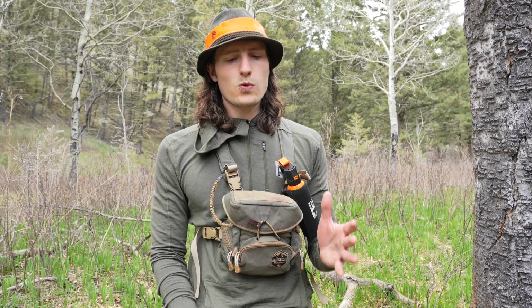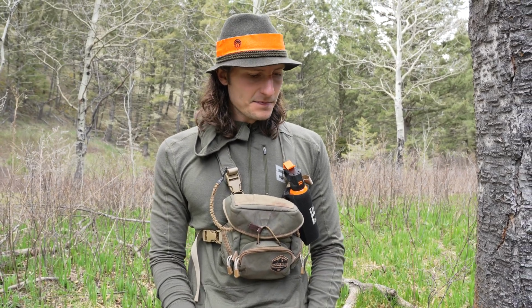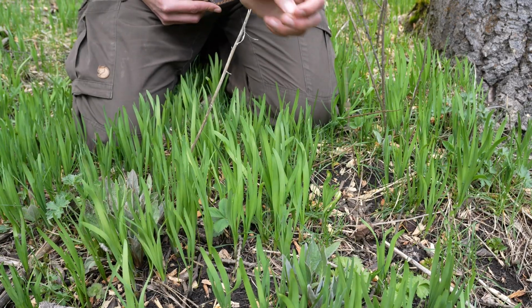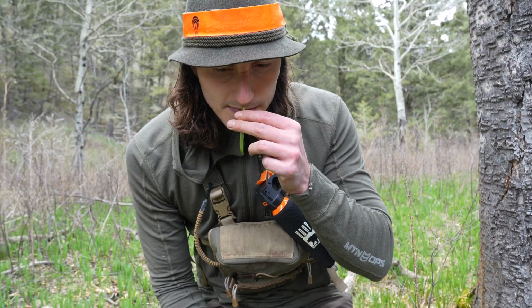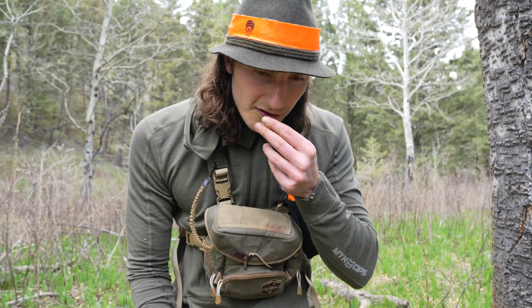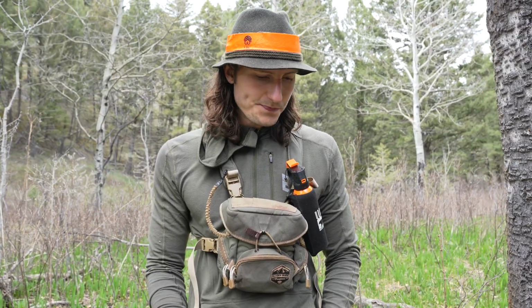I'm not sure what allium species this is, so allium is the onion family, because I've never actually been here when they bloomed. And when plants like this start to bloom and have a flower, that's a great way to tell what species it actually is. But when you break off a leaf here, there's a really strong onion scent. Always good to rub it between your fingers. And this whole valley kind of smells like onion, garlicky.